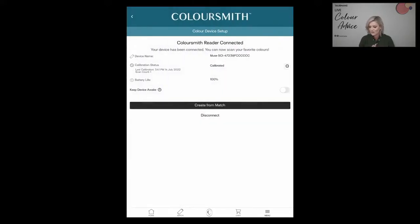Okay, so I am all connected and I've actually calibrated. I did that today. So if you're wanting to ensure colour accuracy, you can calibrate it. I recommend calibrating the machine, or the little reader I should say, every day that you're going to use it, and make sure that it's fully charged, and that's going to give you optimal colour matching if you like, or colour creating.